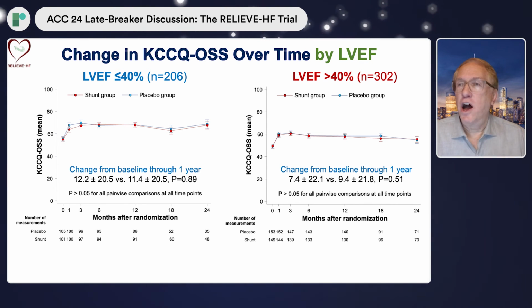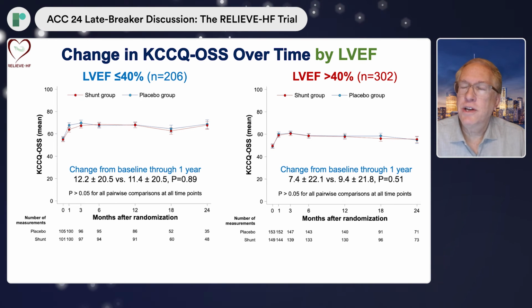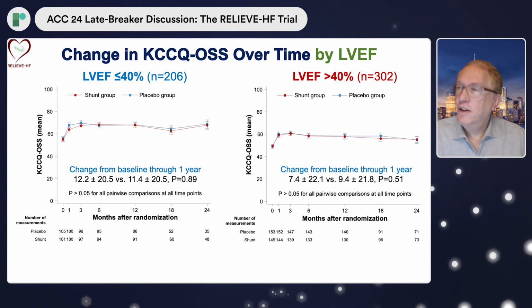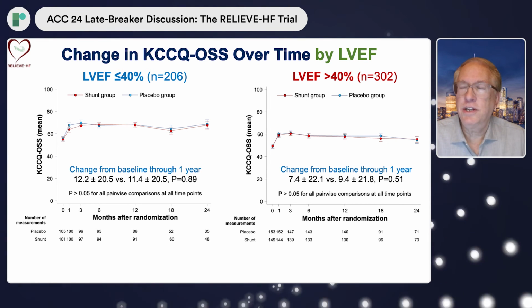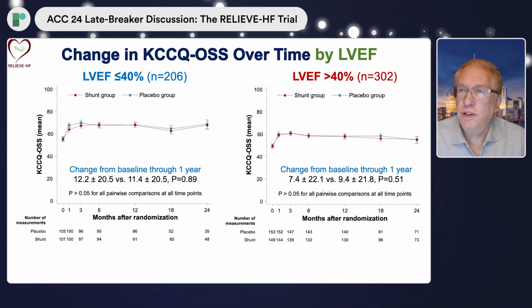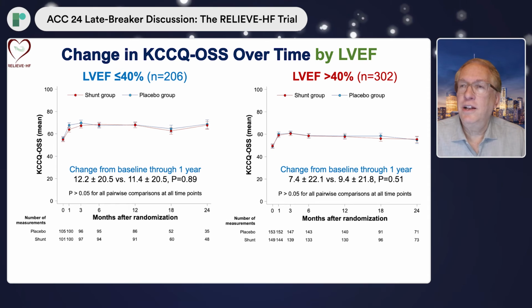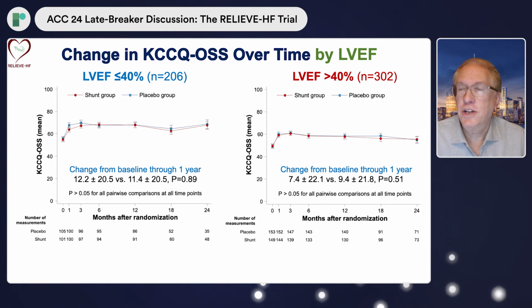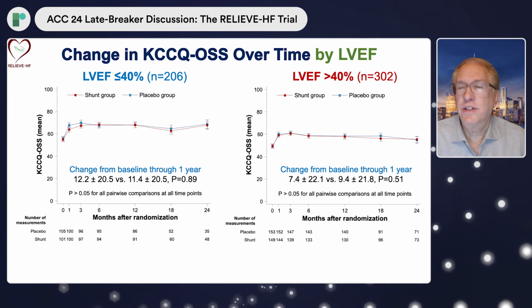And it was very similar with the shunt compared to the placebo procedure, both in the reduced ejection fraction group, even though the shunt patients had a markedly reduced incidence of heart failure hospitalizations. And it was also even more interestingly similar in the preserved ejection fraction group. All those patients felt better, even though the shunt-treated patients were having a doubling of heart failure hospitalization and a threefold increase in their mortality rate.